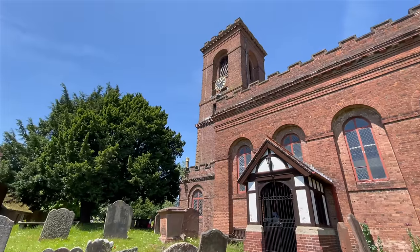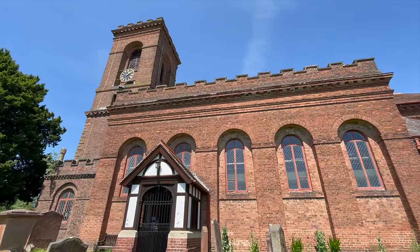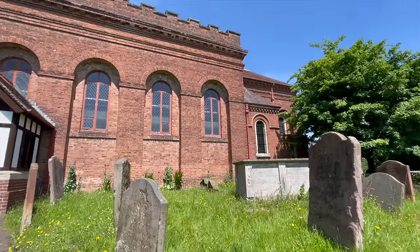Well, there's been a church here on this site apparently since Saxon times, and this current building was completed at the end of the 18th century. Unfortunately, it's closed today, so we can't go in and show you around.